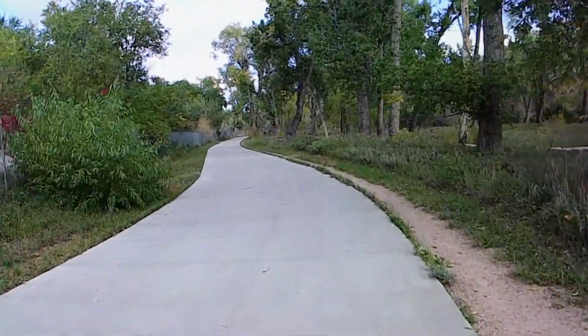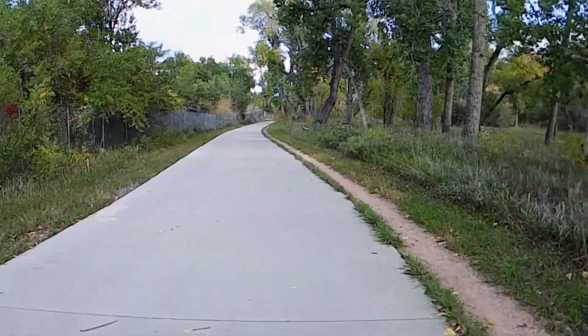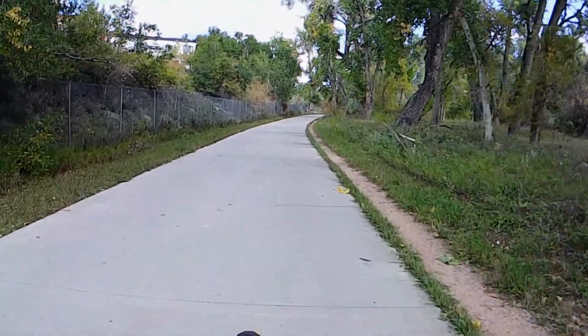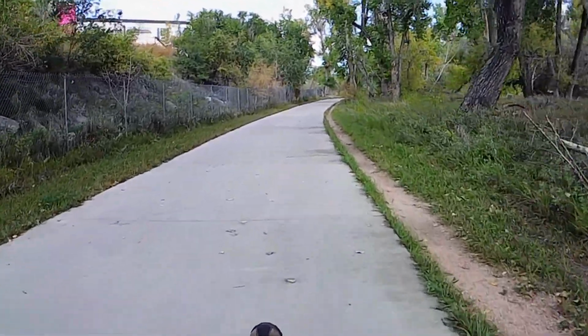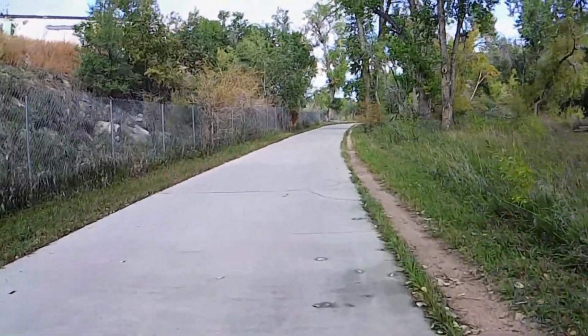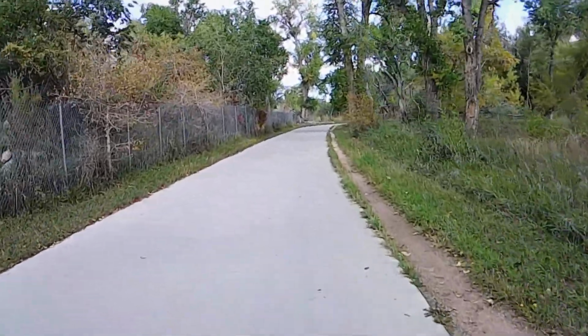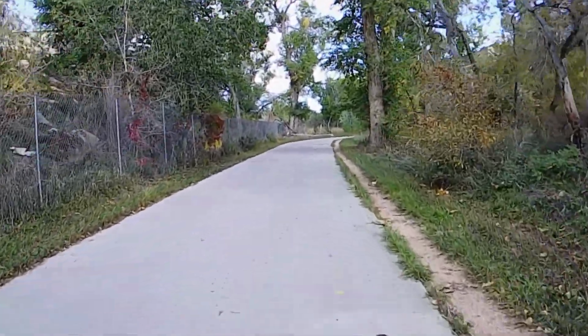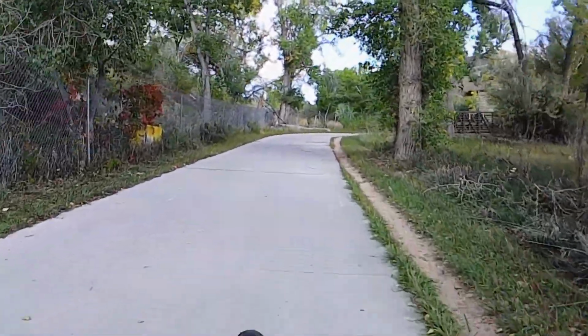It used to go further. It used to go all the way to the Greenland Open Space, which is just south of Castle Rock, Colorado. But from Palmer Lake up to the Greenland Open Space, they've let the trail deteriorate so bad that they've closed it.